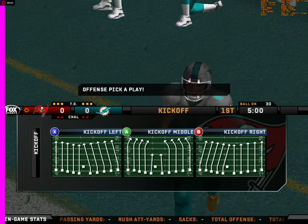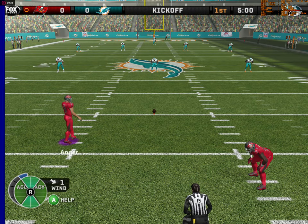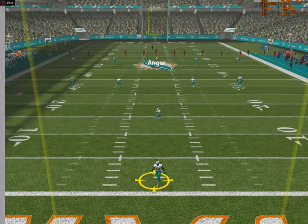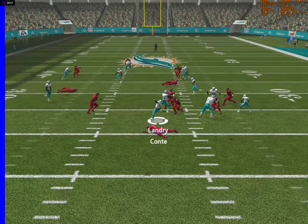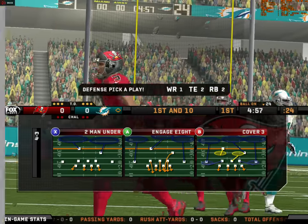Teams are out on the field. The crowd in full throat as we get this new season started with the kickoff. Number nine is just about ready to kick this one away. Landry back deep to return. From the two. Number 14 returns this one to the 24.